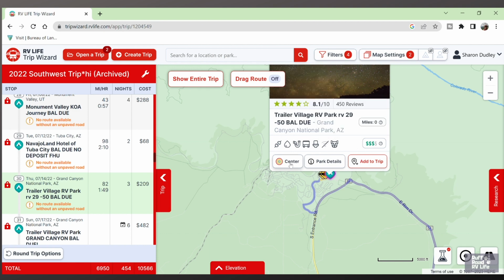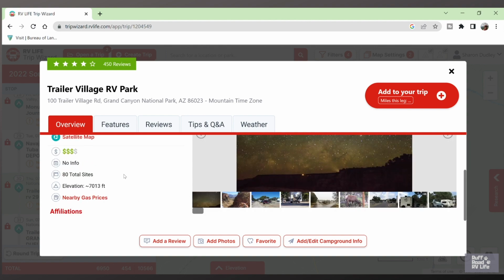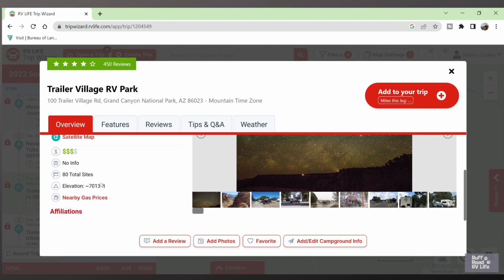That shows, if I wanted to click here, my radiuses. This tab here tells park details. Whenever you click on any park that you bring up, it will bring this up. And you can see contact information. You can click to go to the website. You can look at a satellite map. You can see some of the things that we just saw. 80 total sites. What is the elevation? 7,000 feet. Tells me we'll have to deflate our Sleep Number bed a little bit. And nearby gas prices you can check. And affiliations. There's usually an icon right here.